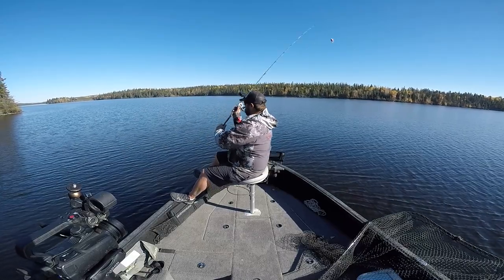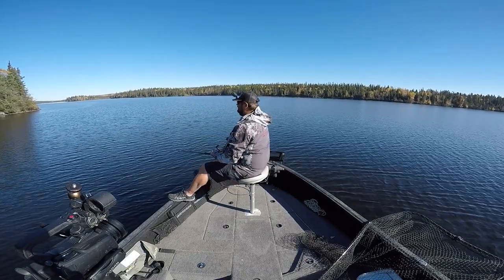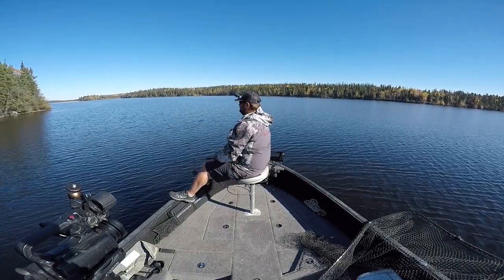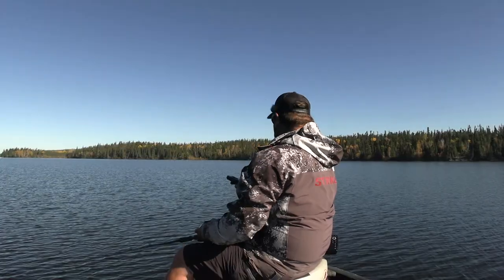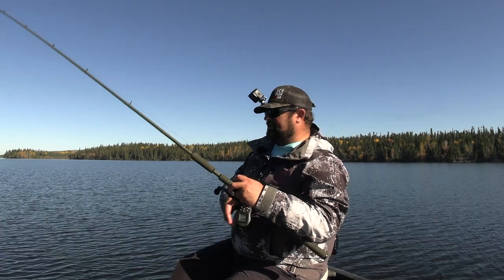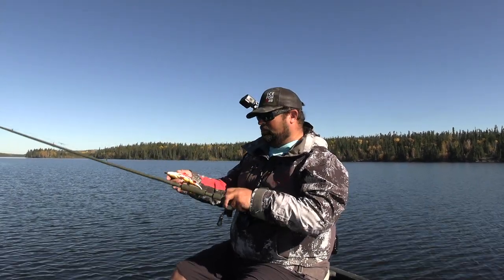I think I might try something a little bit smaller, maybe even come through that same area again with a smaller presentation right now. That's another nice fish, like a low 30s. Okay, I'm gonna go back through there. That area I had three follows, one nice one, one medium one, and one smaller one.